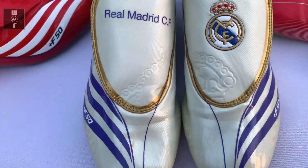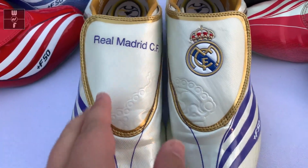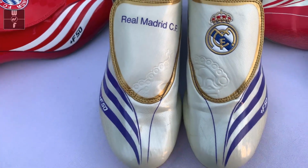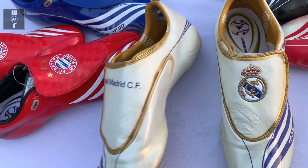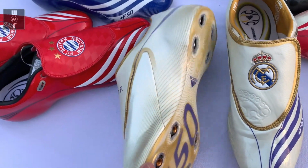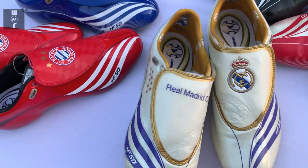Obviously you can see it right here, I don't even have to zoom in, but you can see the crown actually crossing both lace covers. Just an absolutely beautiful upper. The gold piping around the entire lace cover, and then it kind of fades off into the geometric pattern on the bottom. It is just a phenomenal upper.